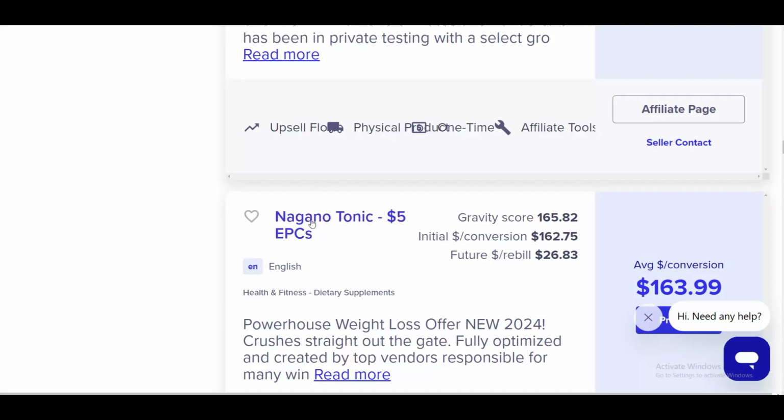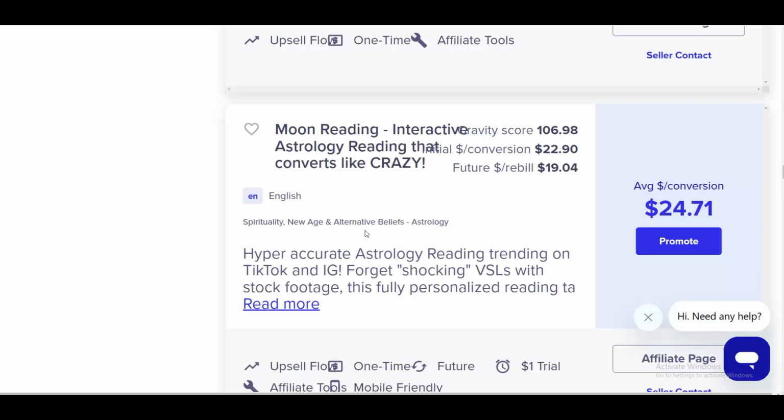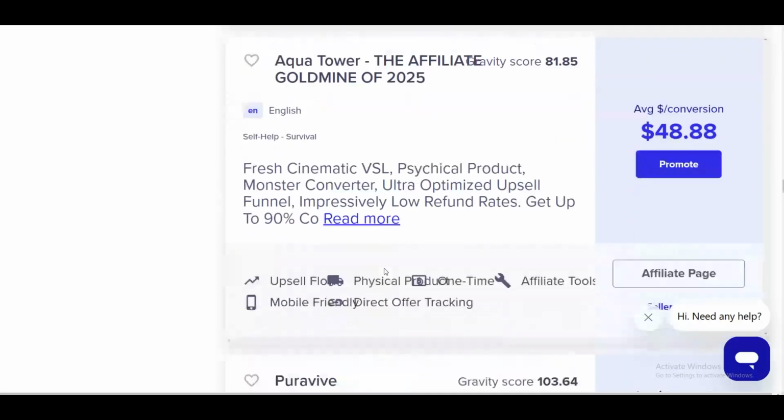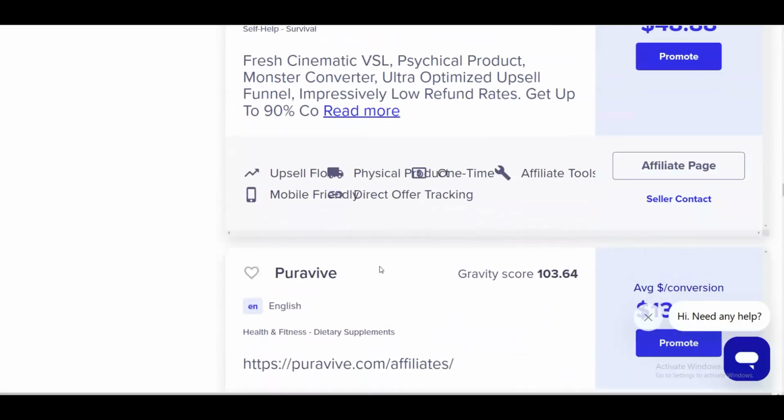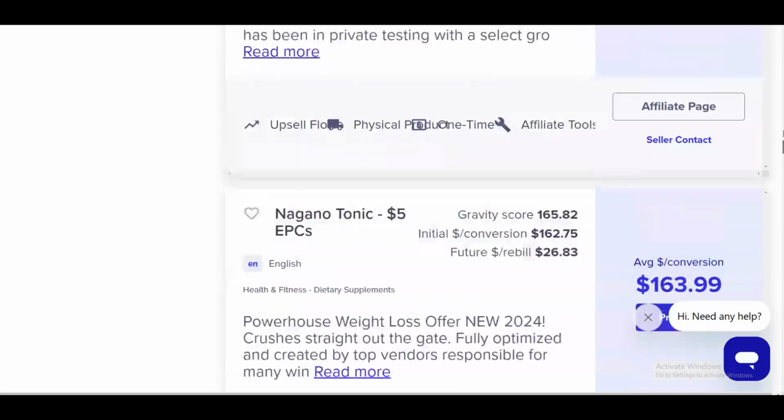You can see Nagado Tonic is a weight loss offer, and we're going to try to promote it on that account. So once you promote an offer and you don't make any money, and you have gotten a lot of clicks and they're high quality clicks, all you're going to do is change that offer, because sometimes it's the offer that doesn't convert very well with your type of traffic. So you're going to be testing different offers, and you're going to find one that converts very well with your traffic, and you're going to make good money from there.